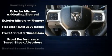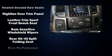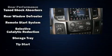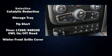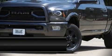Passenger security is always assured thanks to various safety features such as brake assist, a security system, and four-wheel disc brakes with ABS. Our sales staff will help you find the vehicle that you've been searching for.